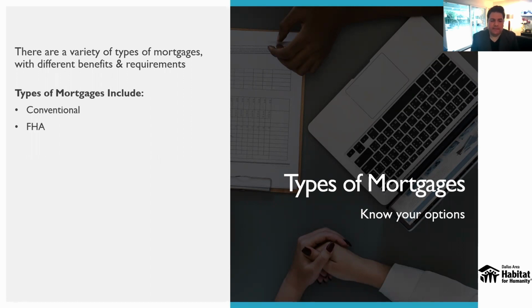FHA. FHA stands for Federal Housing Administration. The government does not give out loans, but what FHA does, it insures them. And basically what that does is it motivates lenders and banks to be a little bit more flexible in regards to the requirements. So as the conventional loan, it's a little bit stricter. FHA tends to be a little bit more flexible in regards to providing assistance with closing costs, being more flexible when it comes to credit requirements, being more flexible with credit, income, assets requirements.